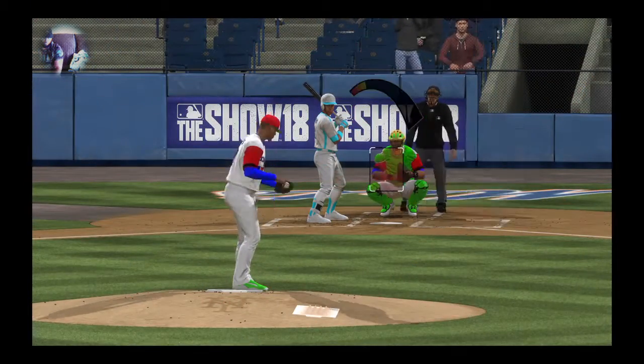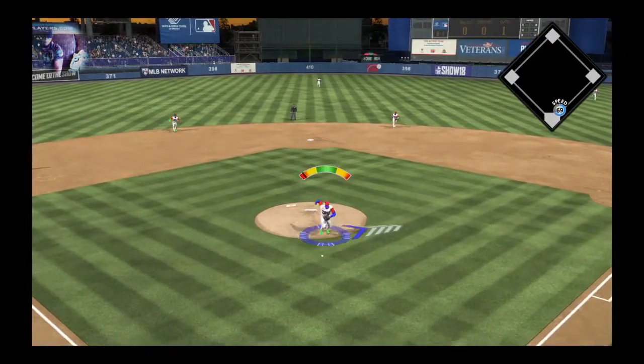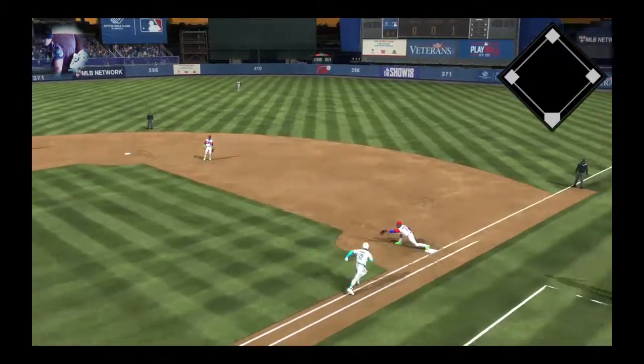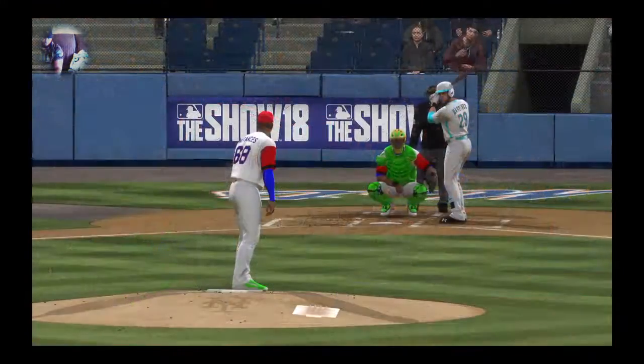So here's Francisco Lindor now. Ready with the first pitch. Here it comes. Ball right back at him, and it hit him. Thankfully, he's able to recover, and he gets the second out at first.